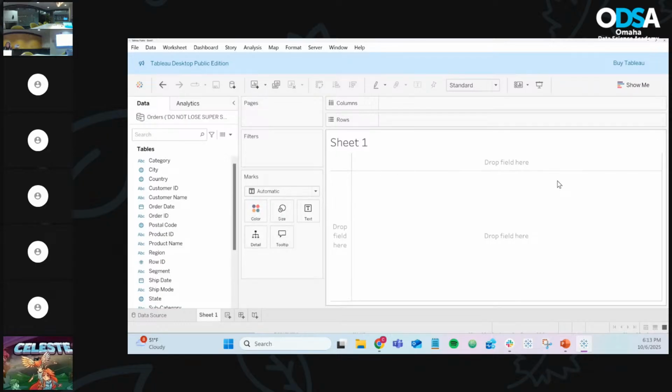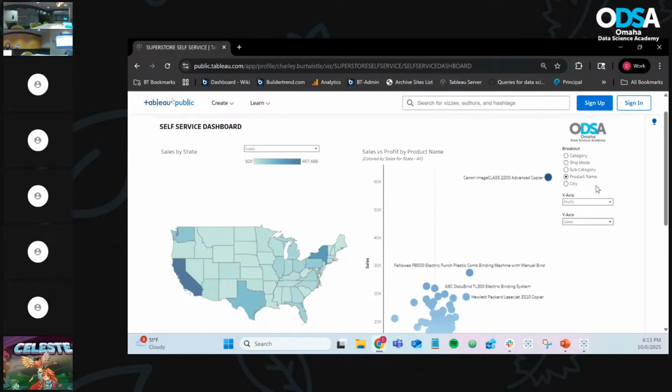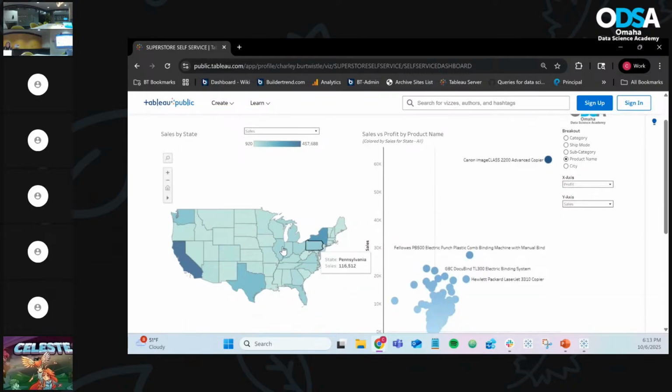Okay, I'm just going to start kind of talking through. The first thing that we're going to cover is parameters. What parameters are is they allow us to switch what is displayed on our views without having to drag a new thing on our rows and drag something off our rows. So for instance here, we've built this scatter plot before, right?